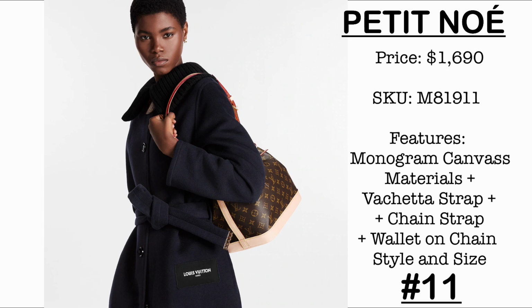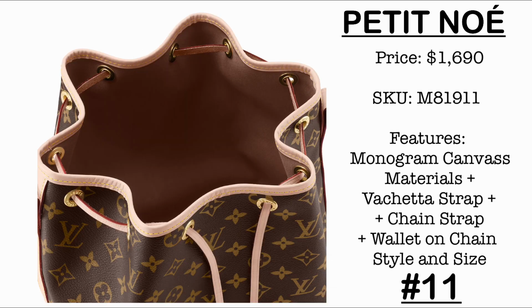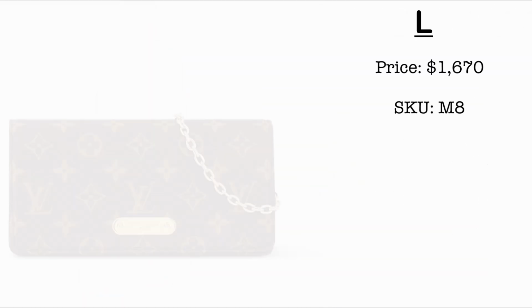Then at top 11, we have the Petit Noé, price at 1,690 USD. So as you're going to see, this is the classic Petit Noé style with the non-detachable strap, but you could add a top handle with this one, no problem.